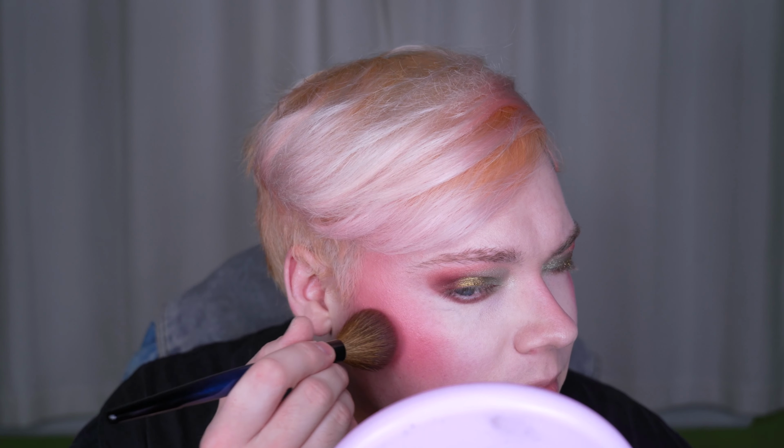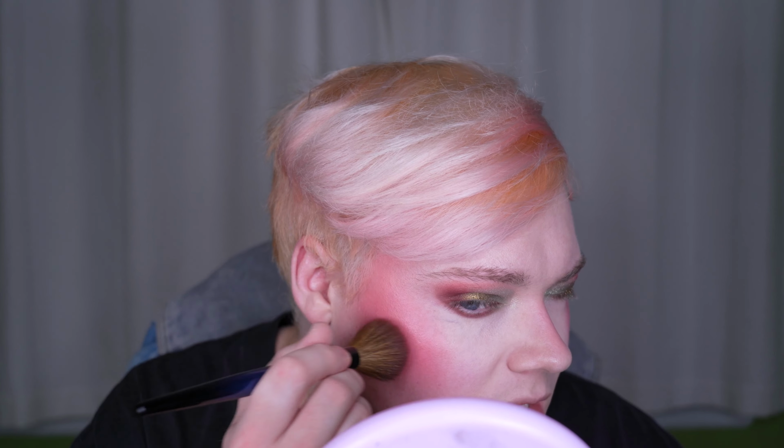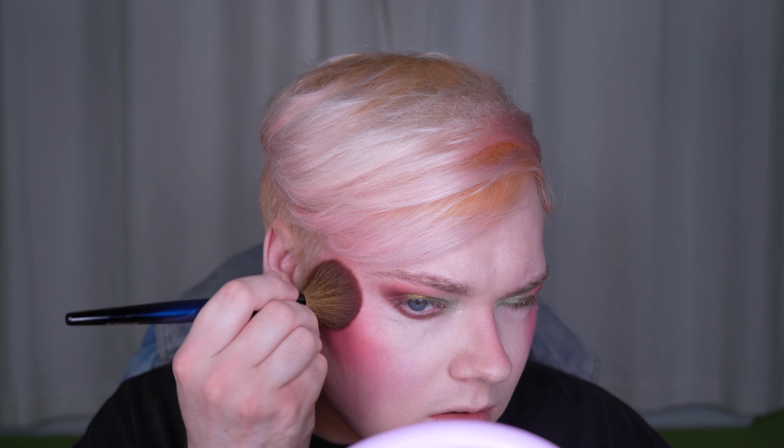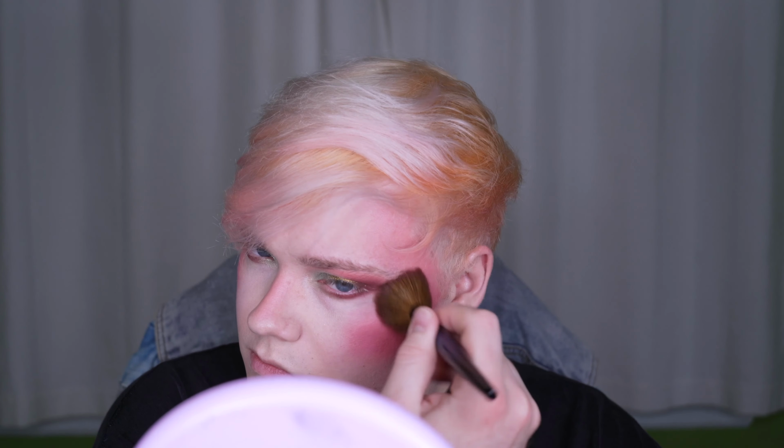And then I guess, just out of curiosity, I mean, we're adding so much blush anyways, I'm just gonna go into the last shade and just see how it goes. And I'll keep it like right here. Let's see if that adds some depth. Oh, I think it is. I think it adds a little depth there. Alright, so we're super blushed.